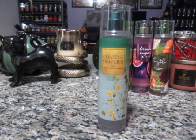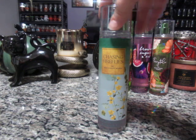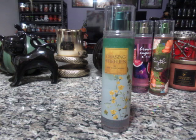And then during the summer SAS that just passed, I smelled the body lotion and I fell in love with it. But unfortunately, my local store did not have any of the mists left. I checked on the Canadian website and sure enough, they did have some left. So I picked up two Chasing Fireflies in the body mist, and yeah, better late than never, right? Yeah, this one's a great transitional one.